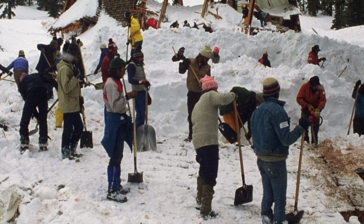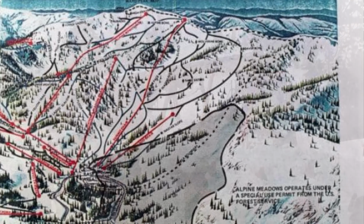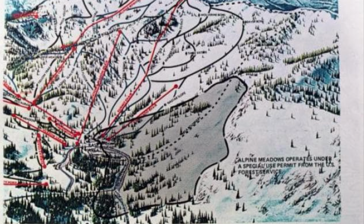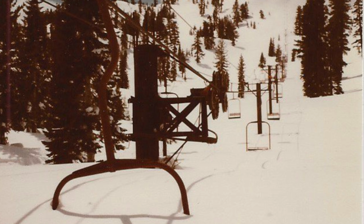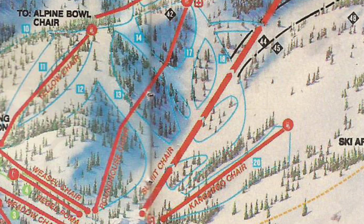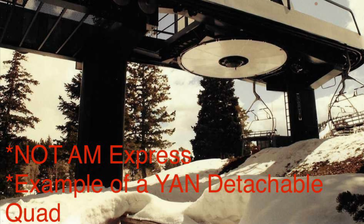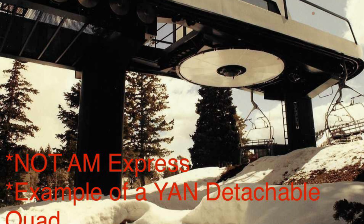The 1982 Alpine Meadows avalanche destroyed the base structure that enclosed the bottom of the Riblet Summit chair. Despite getting buried in parts, much of the chair survived and continued operating until its replacement 7 years later in 1989. That year, the Summit lift was renamed to the unpopular name of AM Express. This new lift was a Yan high-speed detachable quad chair.